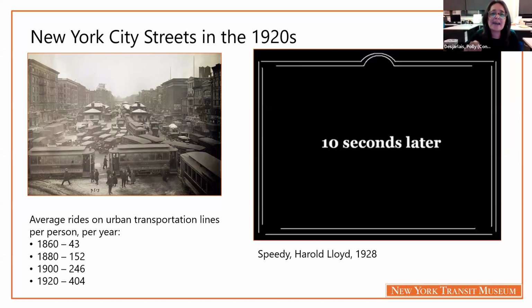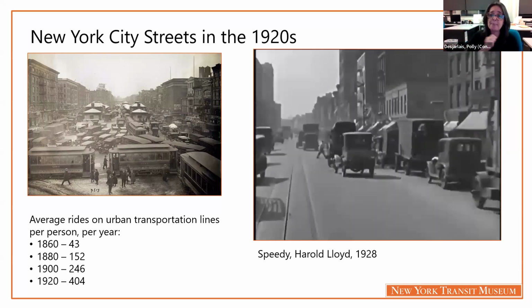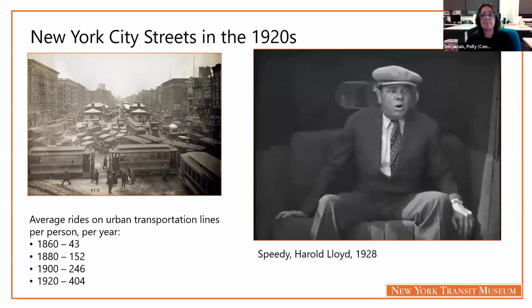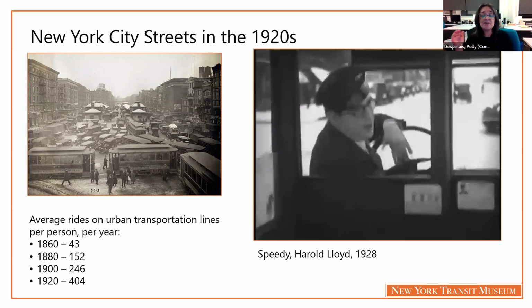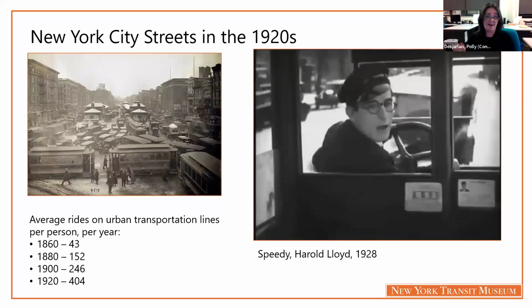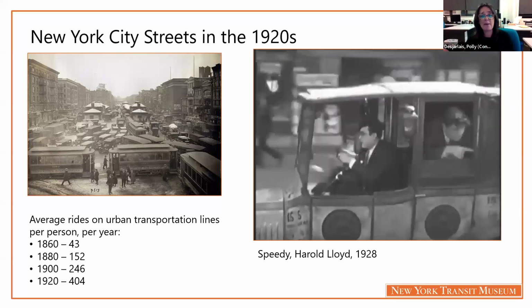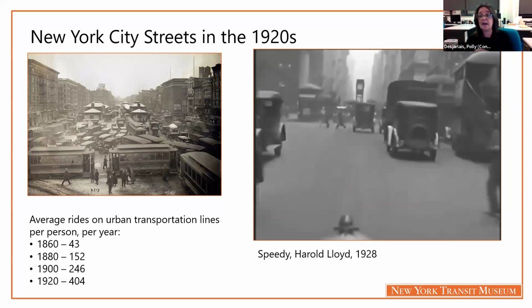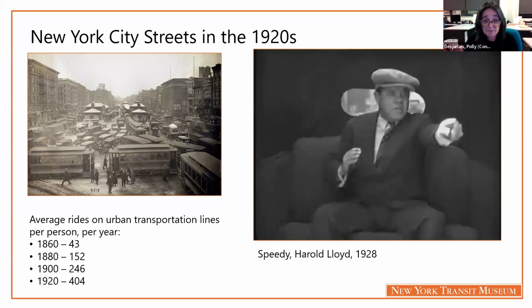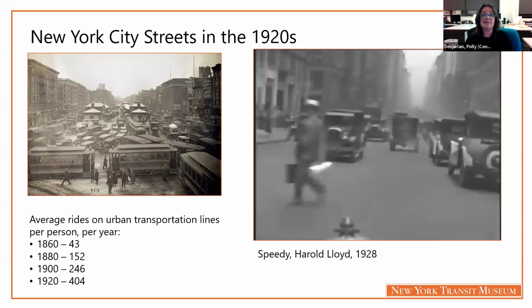At the same time, the advent of the automobile began to change how people got around and the urban landscapes into which they came. They were symbols of modernity and status, and New Yorkers embraced the car to the point that in 1900, they already owned about a third of the approximately 8,000 cars that were in the country at the time. And there were 50 car manufacturer showrooms in Manhattan in the 1920s.